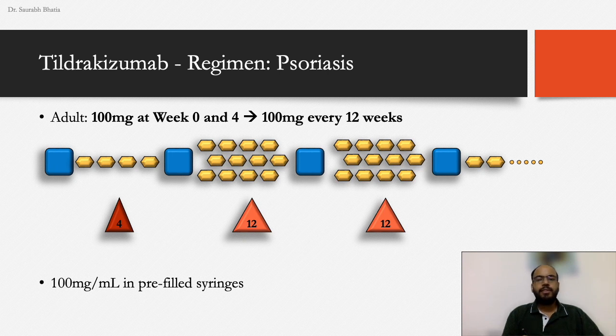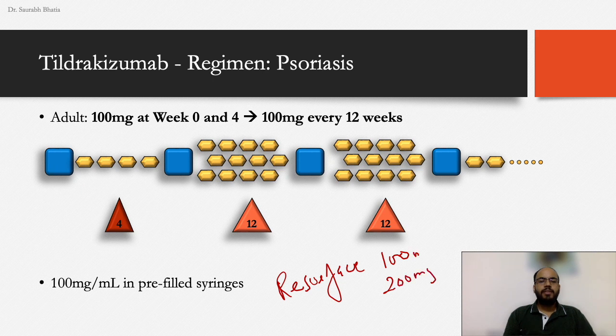Now here, what the different trials mention, like we have the VOYAGE trial for Guselkumab, we have the reSURFACE trial for Tildrakizumab, in which it compared 100 milligram of Tildrakizumab and 200 milligram of Tildrakizumab with placebo. Okay, this is the reSURFACE trial.